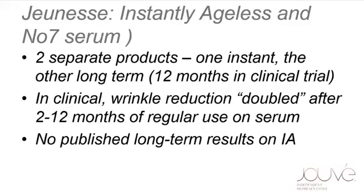It's 2 separate products, whereas remember, with our tightener, we get results within 1 product, right? So that's a differentiator. And also, there is currently no long-term results published on the instantly ageless product. So to me, maybe they haven't done it yet. I don't know.